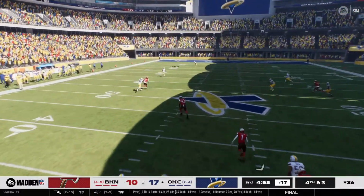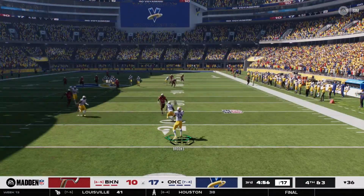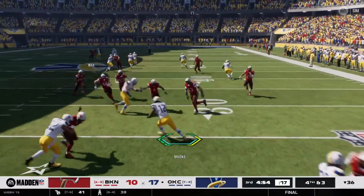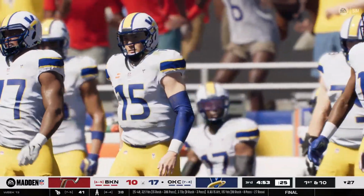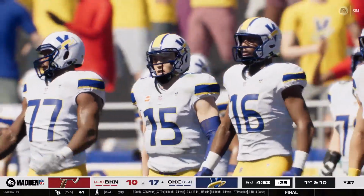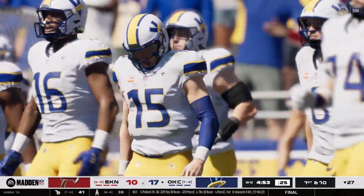On 4th down, the punt team is on as this is sent away. This will be fielded at the 17. Just a net of 34 there, following a punt of 44 yards. The OKC offense ready to set up shop again.